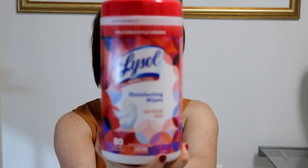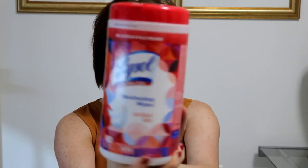It so smells like summertime. It actually smells more like strawberries and raspberries. It's got a very fresh scent. So I've been loving cleaning with these, and look at this big old tub. It's huge. But the scent is so nice. You almost don't feel like you're using anything disinfecting. Even the smell right now, it's so nice.